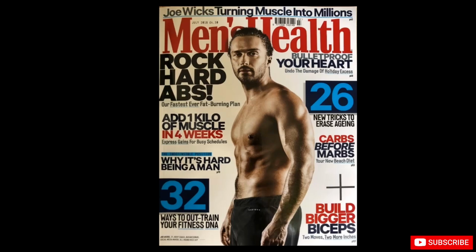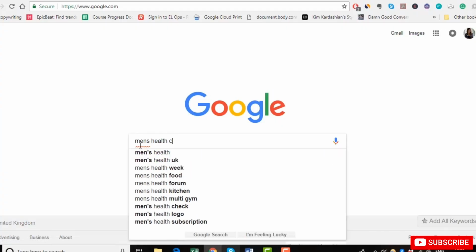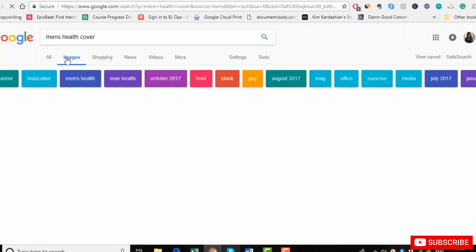Or better still, why don't you remodel these headlines for your own use? Switch some words around, change the topic, but keep the formula and the layout. See what you can come up with.